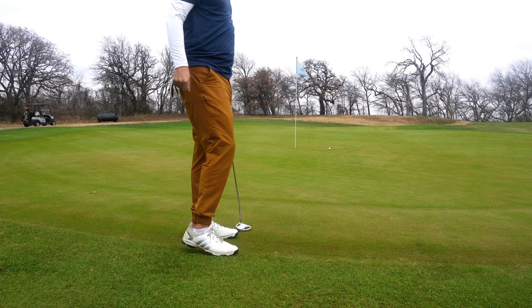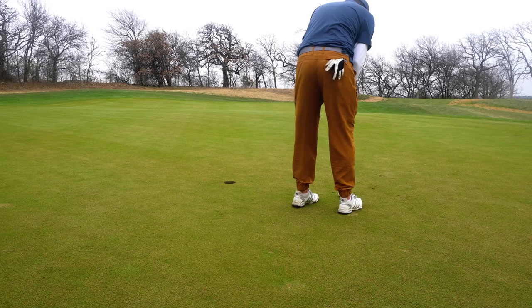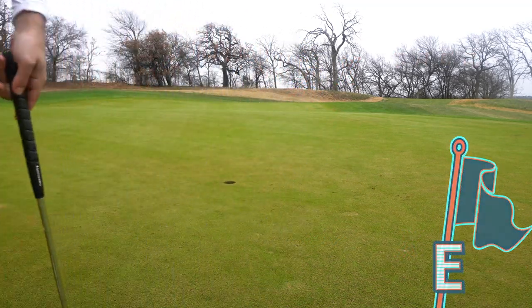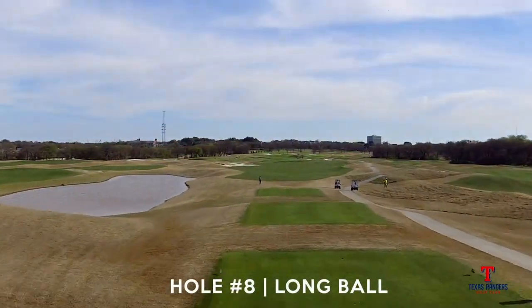Humiliation. Had that coming right to left at the end, just didn't want to do it. All right, par baby. All right, hole number 8, par 4, 461, aptly named.